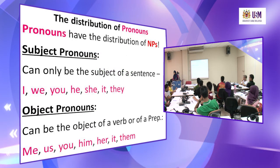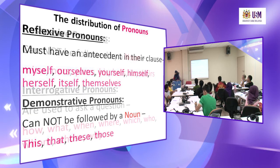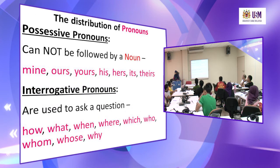And next, pronouns. Pronouns are I, we, you, he, she, it, they. These can only be the subject of a sentence, meaning in front of a sentence. Object: me, us, you, him, her, it, them become the object. There are many forms. Have you come across these reflexive pronouns? Myself, I love myself. Let us do the work by ourselves. These, that, this, those cannot be followed by a noun. Possessive. I will go through this slide very quickly.